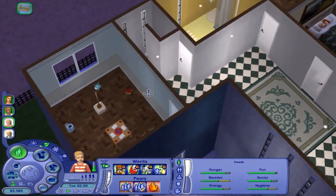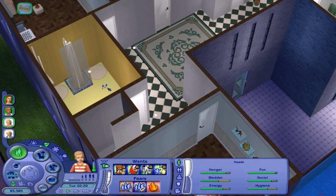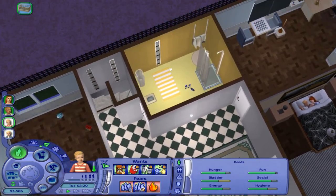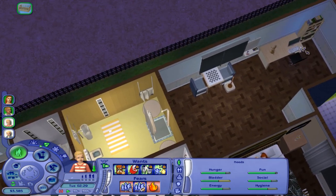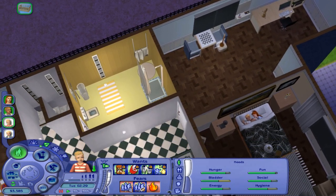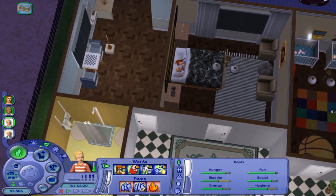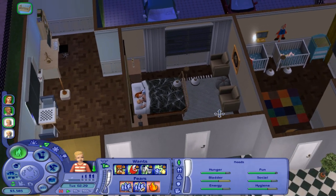There's a children's playroom as you come up the stairs. There's a yellow bathroom on the other side. There's a study, which eventually could become a bedroom. There's the main bedroom where Angela and her husband are sleeping.